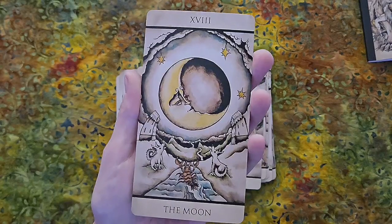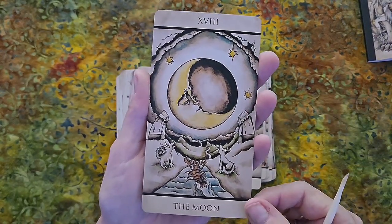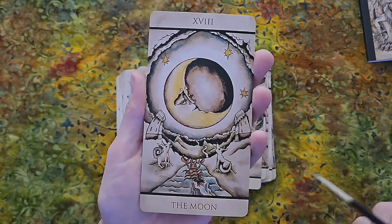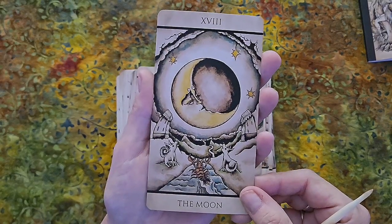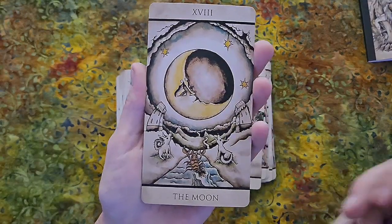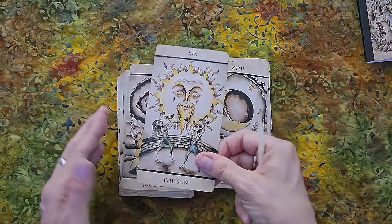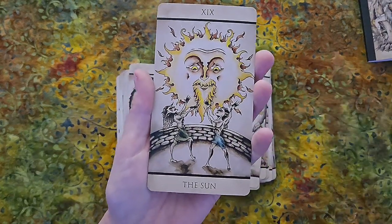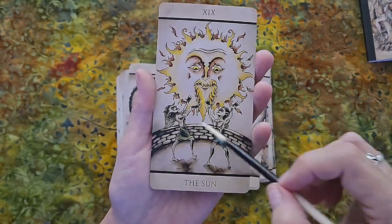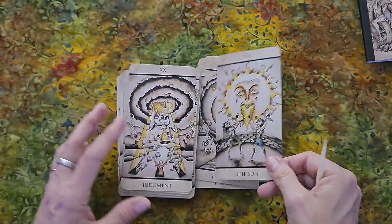Okay, I think this is my favorite card. Look at that. That is so cool. Look at these towers. They're like leaning toward the moon. That is so cool. I love it. They look like they're all praising the moon. Oh, I love it. Oh, the sun. Look at him. This is so cool. I love it. He's got a little beard, like a little goatee. So cool.